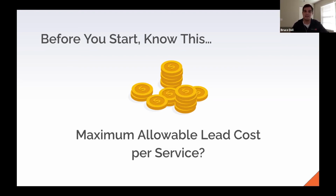How much are you willing to pay for a siding customer, a window customer, a roofing customer? What is that customer worth to you? Or another way, as other people like to put it, what is their lifetime value? If again, you have a number of different services or there's recurring services in there, what is that lifetime value of getting that customer? Because when you know that maximum amount, it helps you, as you're advertising, to see how those are doing.